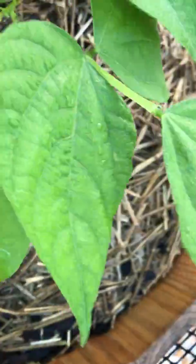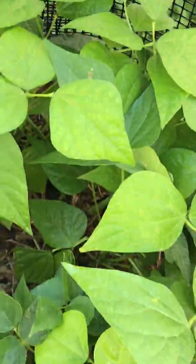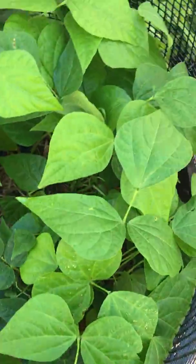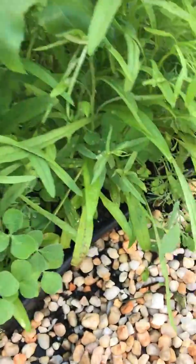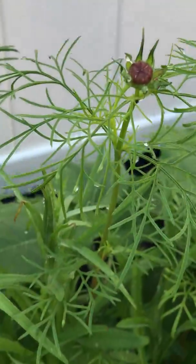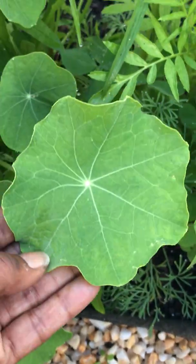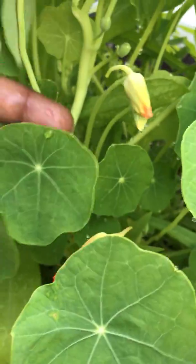I also took the top off the Cherokee wax beans. And then the green beans, I took the bird netting off of these as well. The flowers are budding. They're going to be so beautiful. So pretty.